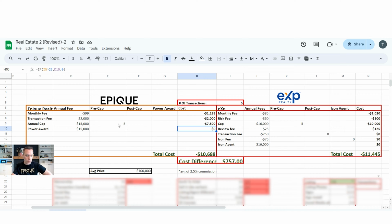So what we're doing is we're capping at 10 transactions for Epique Realty. Okay, so that's our cap. For eXp, we're at a $16,000 cap. We're paying $2,000 per transaction and capping at 8 transactions. So that's simple math: 2.5% commission, average price of $400,000. That changes as you go.